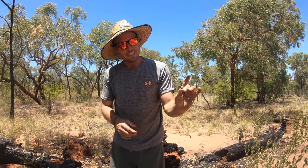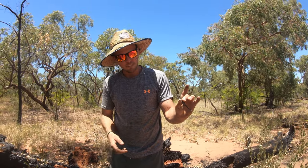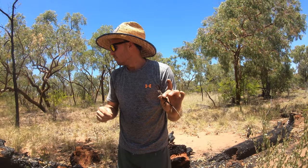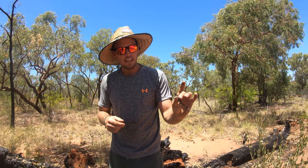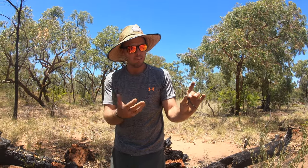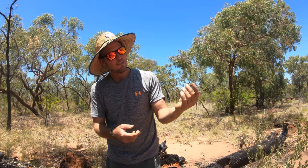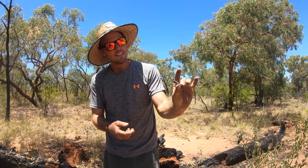These guys are quite tameable. Like if we were to find a nice grasshopper in the grass here and present him that option of feeding, he will, even though we've caught him and we've handled him, he'll still eat that prey. Just that they're really cool little characters, actually.